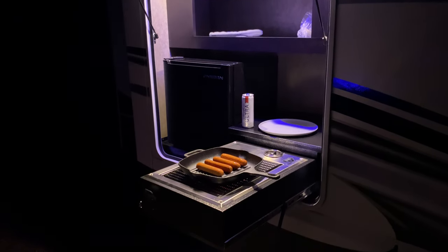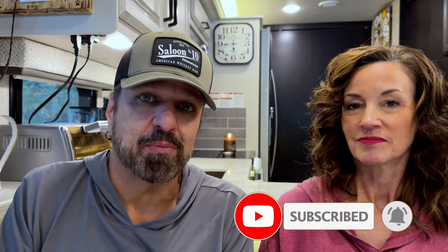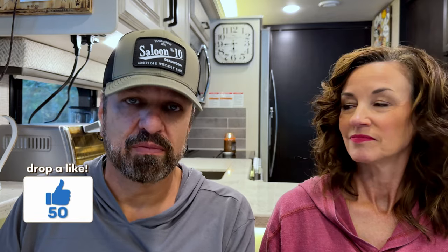Yeah. But like I said, there's no perfect situation or RV for every little thing. You have to make compromises here and there. That's a small compromise. I will take this layout and lose the kitchen over that. So it's nice. Really like it.